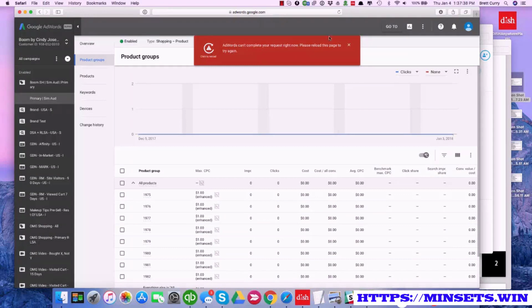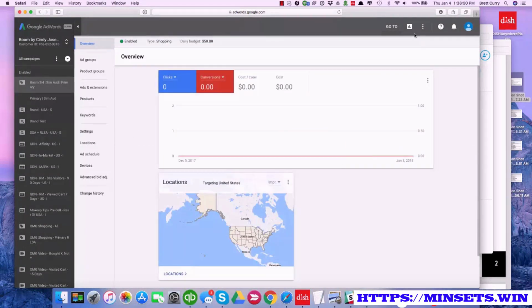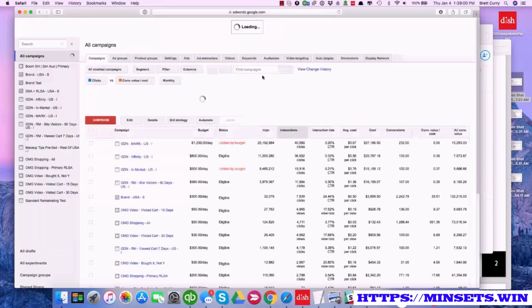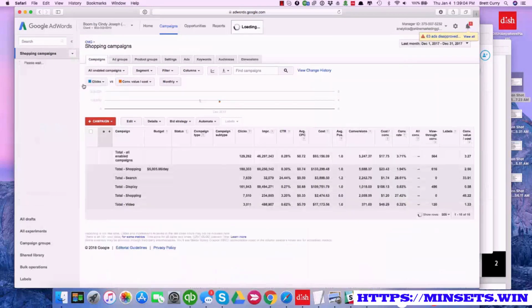I have no idea why AdWords is showing that message. It's super, super annoying. This new AdWords interface is kind of giving me fits, so we're going to switch over to the new interface. I don't know why that message keeps popping up, not allowing us to actually make the changes. Let's go here to shopping.